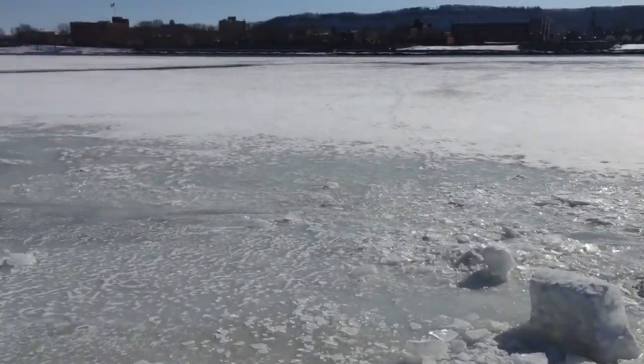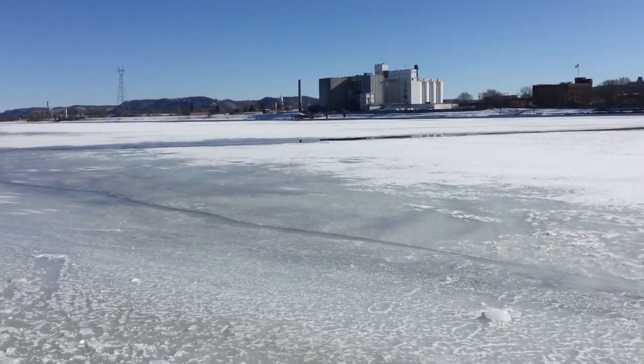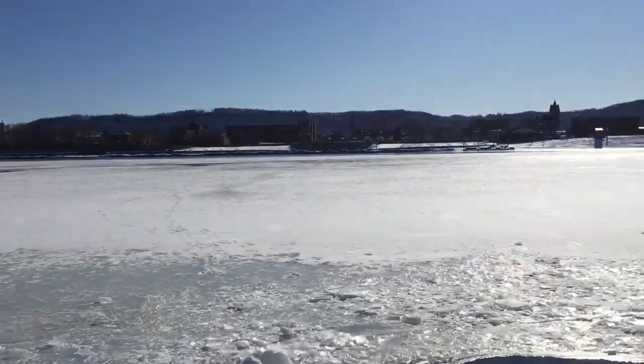I don't know how much longer this ice is going to last. It might not even last until you get here, which I know is not really going to hurt your feelings. So, okay, I'll go shoot some from the other side.